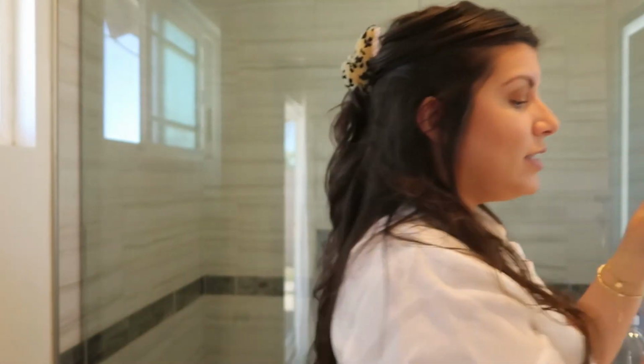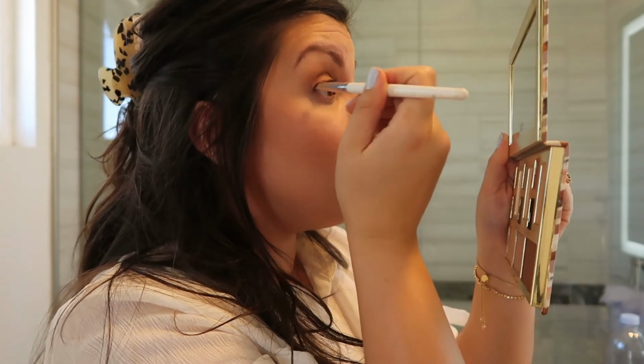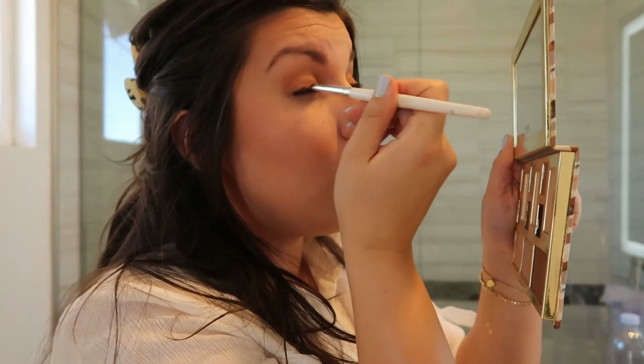I have to go to this mirror. I cannot do it this close. Let me do it here first. You can see I just did my lash line. Then I go in with a brush and I smudge it out. Again, we don't want this look to look precise. We really do kind of want to give it that messy look. Okay, that's really it for the eyes.